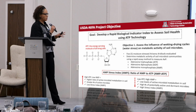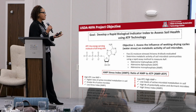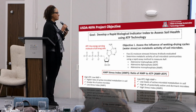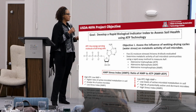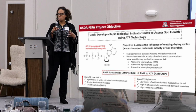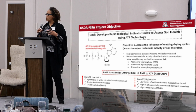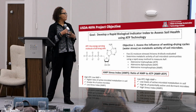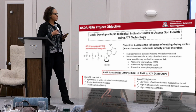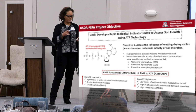Given the results that we obtained, just a quick idea of the type of information that we were able to garner about our samples from these results were that samples that were characterized by high levels of the higher energy form, or ATP, and low levels of AMP were characterized by higher rates of active microbial metabolism in soil. Therefore, greater numbers of active microorganisms were present, and the stress index that was computed was lower, so lower levels of AMP. However, for the soils where we saw low levels of ATP, so lower levels of that high energy molecule, and high levels of AMP, were typified by lower levels of active microbial metabolism in soil, greater numbers of potentially active and dormant microorganisms, and therefore a higher stress index value.